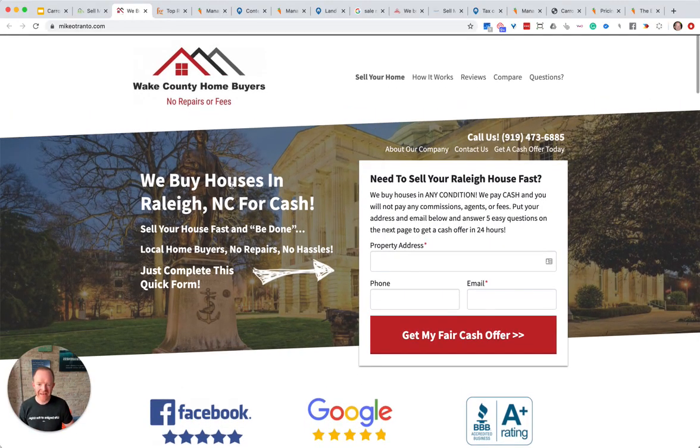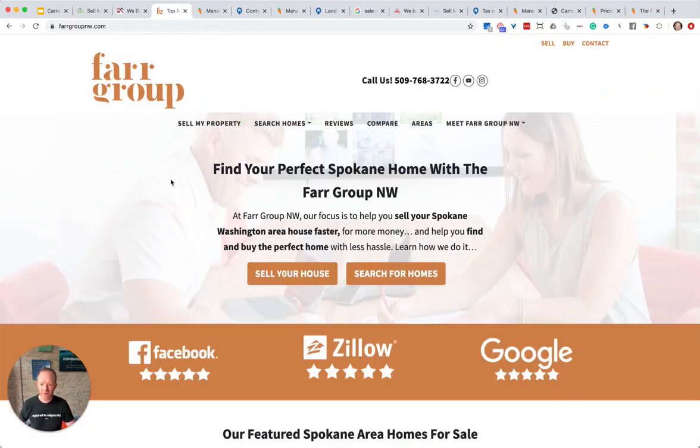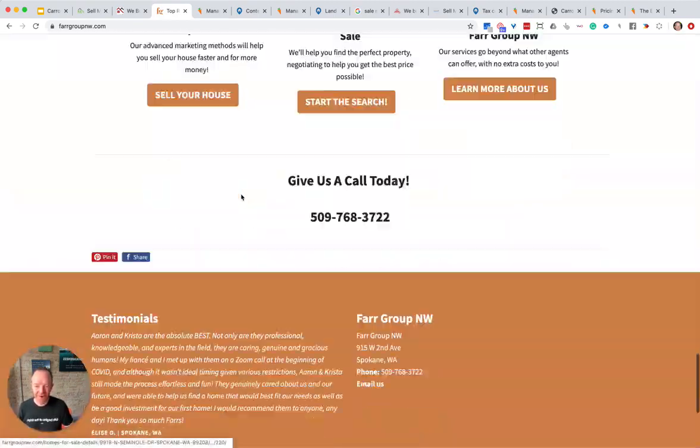So they have the Aspen design here. Looks amazing. They put videos on here, the whole shebang, okay? And then here's another one here. This one is a website that went through our concierge, but it's also using a premium design too. This is using the new one, which is called, I'm trying to think what it's called. There's a new one. Anyway, this one's the FAR Group, and this is a real estate agent.